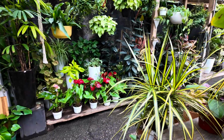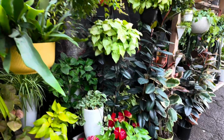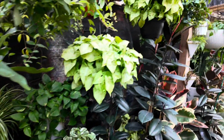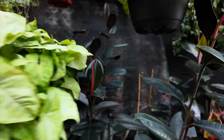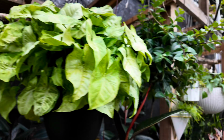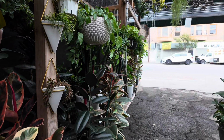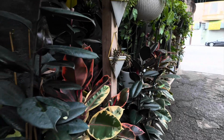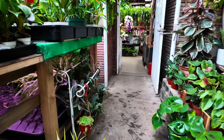The outside portion of this just seems to have a lot more of your bigger, taller, indoor, like your corner statement pieces of plants. I see this syngonium, which is really bushy. Actually, both of them are really bushy because this one here is the same variation. And all down here, I just feel like it's like your statement pieces that go in big pots when you have like a beefy house or like a good corner piece. And they also have the bag.